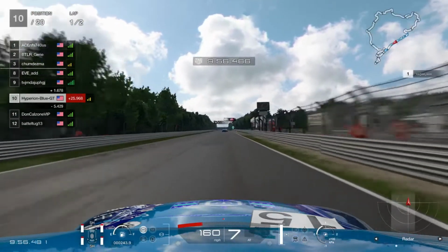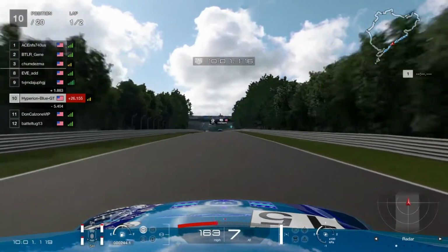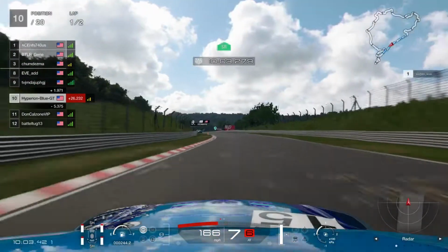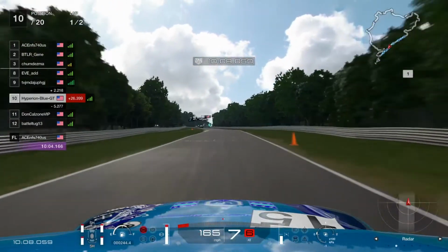So I hope this is going to take us back onto the Grand Prix circuit layout. It looks like they are on their way to the final lap. I bet this is going to take a good determination to see which one of them will set the fastest lap going in.